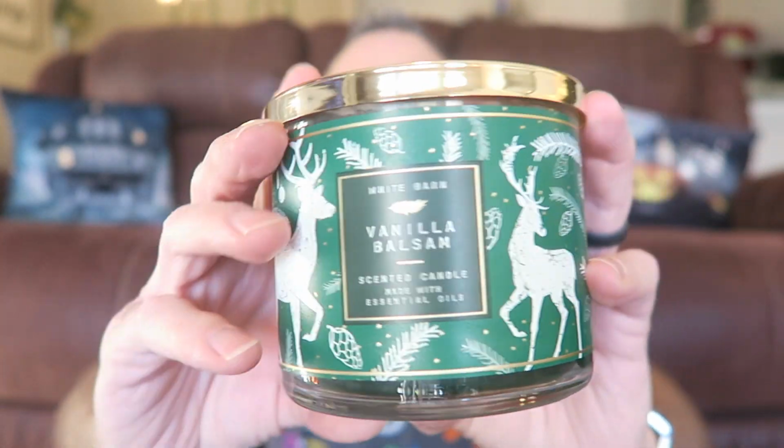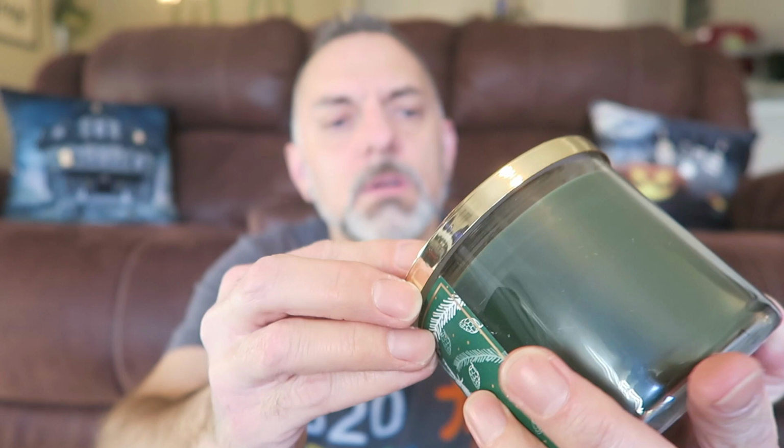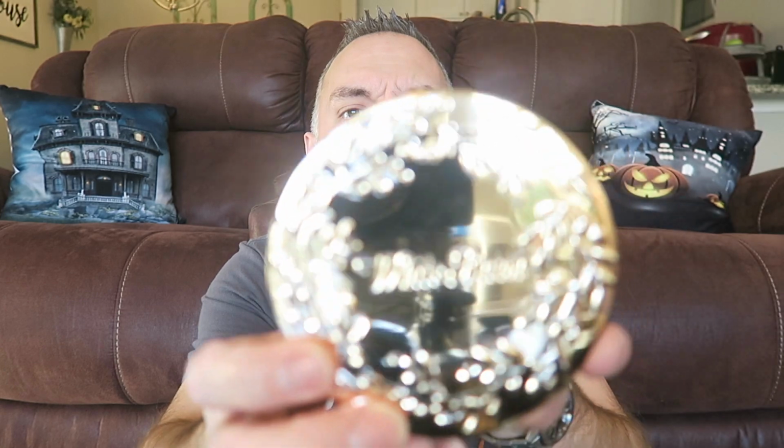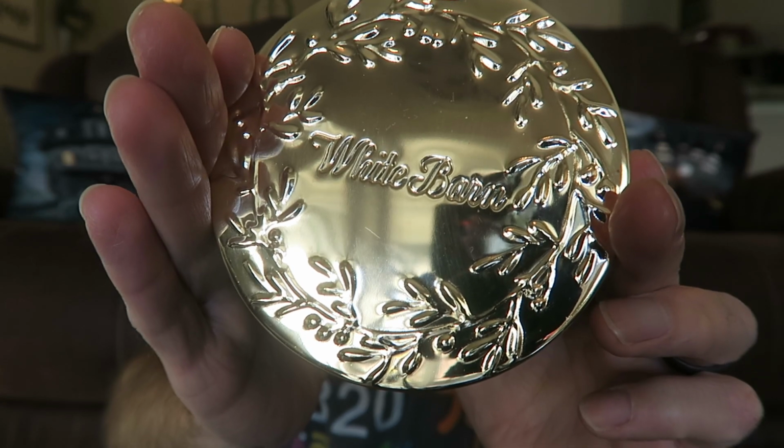And then this lid is a white barn lid with a little design. It's silver. It looks like some greenery or leaves, or maybe garlands and berries designed around there, if you can see that a little bit. It's a pretty lid. In certain tints it kind of looks gold, but I think it's silver. I cannot tell if that is silver or gold. This is silver. I know this is silver. I think it's gold. That is gold.